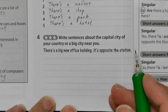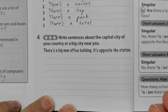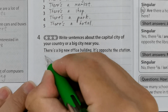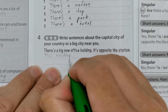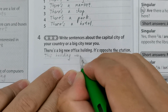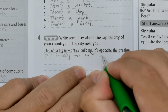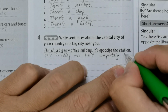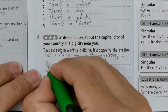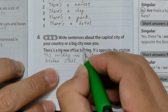So if you are living in Kuala Lumpur, you may have seen a tower, the second tallest tower currently in the world. It's called Merdeka 118. So I rewrite the sentence again. So this building was built. So built, past tense, completed in October 2021.